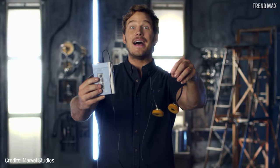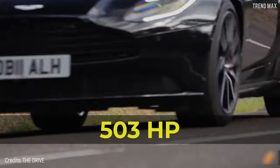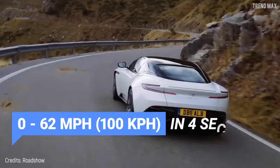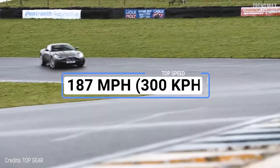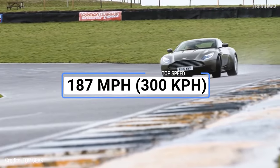Music to my ears! This is a 503 horsepower engine that delivers an acceleration from 0 to 62 miles per hour in just 4 seconds and a top speed of 187 miles per hour.